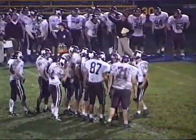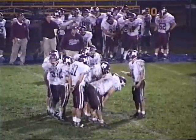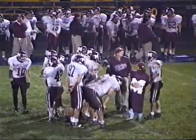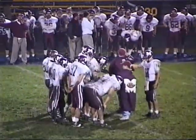And Moline calls a timeout after that play. And we'll keep it right here as we have 25 seconds left to go. That play there took just 9 seconds. Not bad for 33 yards. So now from the 32-yard line, first and 10.